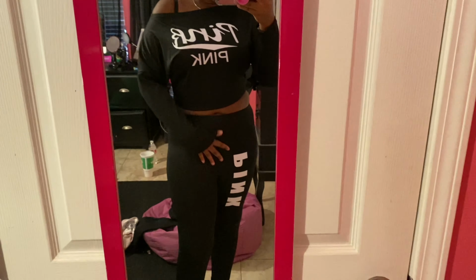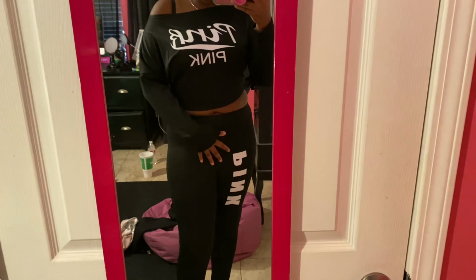Leggings? Yeah, leggings. Here's how it looks. The leggings felt like they were gonna rip if I pulled them any higher. They feel very tight, but I like the way the shirt looks. I don't, these leggings are a definite no. That belly fat is a definite no.